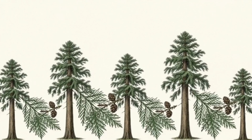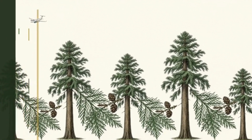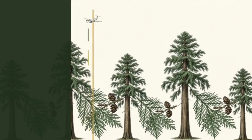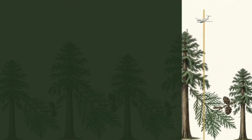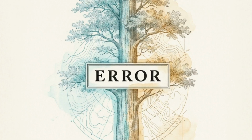LiDAR works by flying an aircraft over the target area and firing laser pulses downward. The system measures how long light takes to bounce back. By calculating return times, LiDAR generates a highly detailed 3D topographical map of the canopy. The team fed this massive dataset into an automated AI algorithm designed to pinpoint the tallest trees.